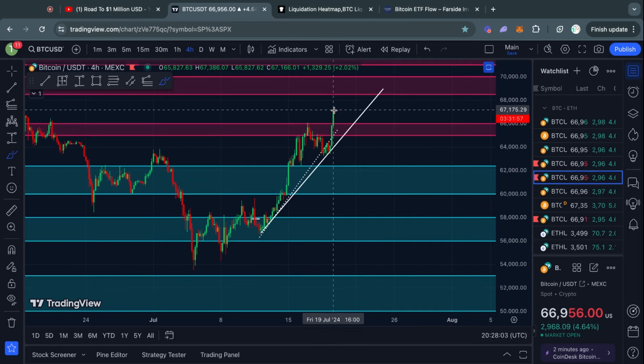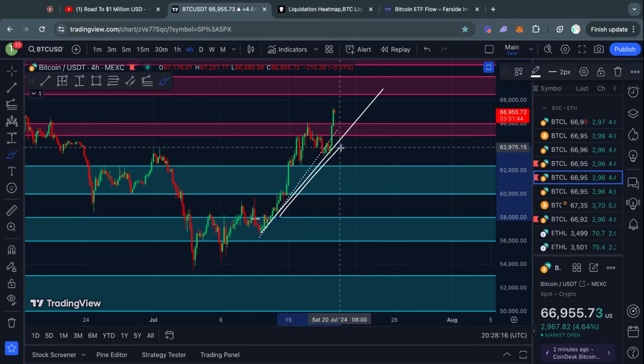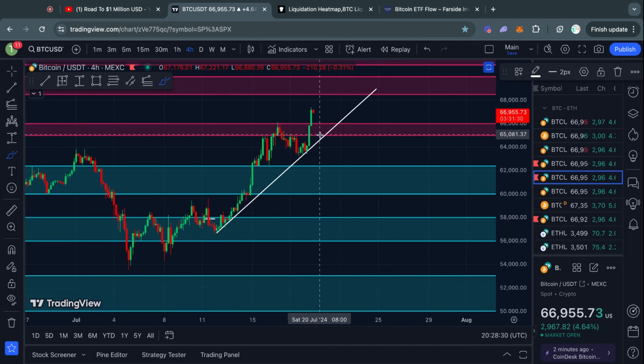Now taking a look at the regular support and resistance levels. In yesterday's video, I showed you guys this dotted trend line, but after I saw the price action, I think this trend line right here is actually the valid one. So I'm removing this one from the charts. And what you can see right now is that Bitcoin traded above this level of resistance, which was sitting from $65,000 all the way up to $66,000.